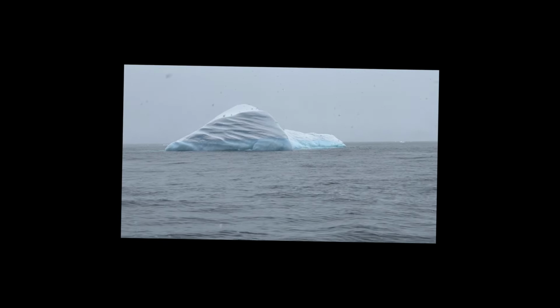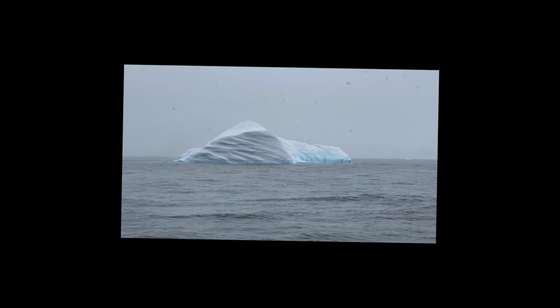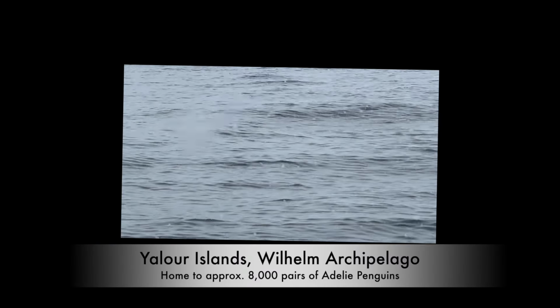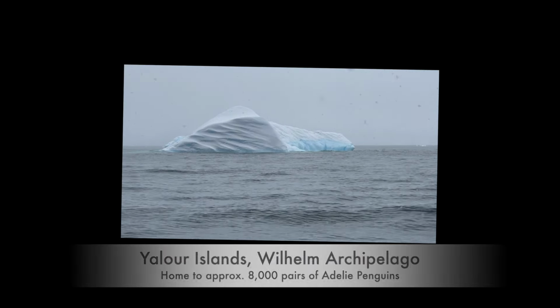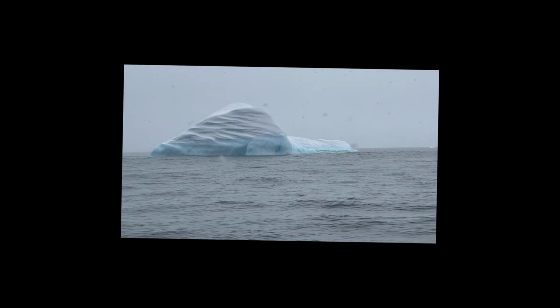So they melt faster under water because water has higher heat conductivity than air. And then, as we know since Titanic, the movie, most icebergs are larger underwater than on top of the surface. And if they melt underneath, they will lose their balance and that causes them to start toppling.